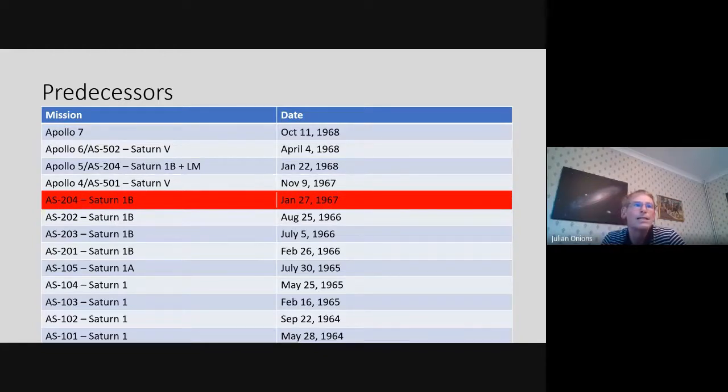By November 1967, they were back to unmanned testing with Apollo 4 and 5, and 6 indeed. And then Apollo 7 was the first manned mission. So that was about a year and a half after this disaster. So very quick recovery, really, from this to try and fulfill Kennedy's dream.